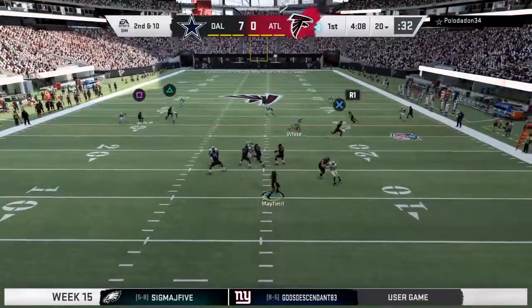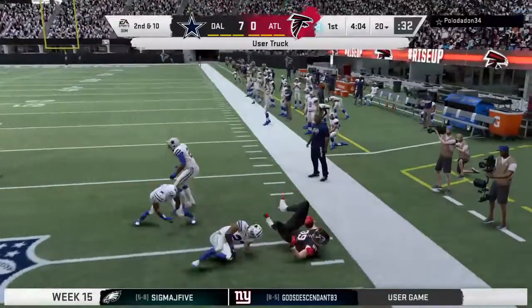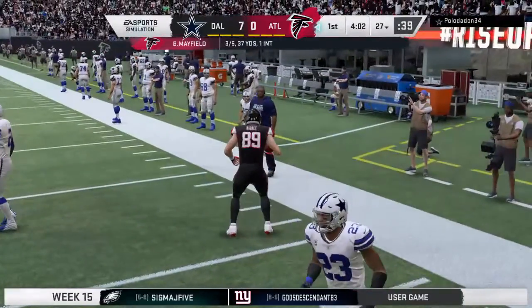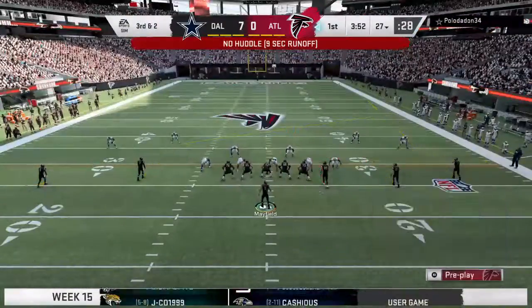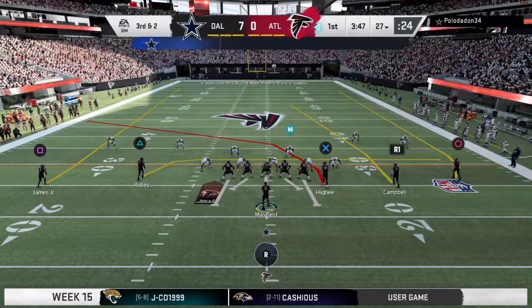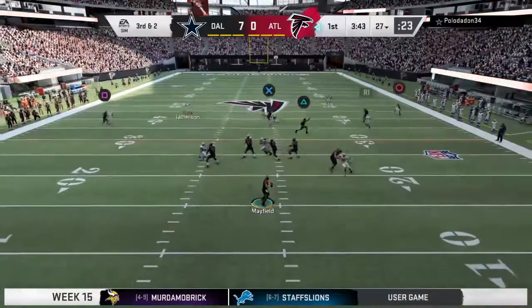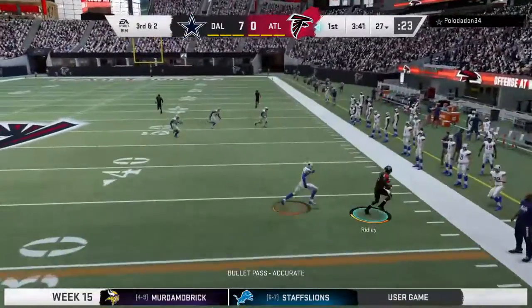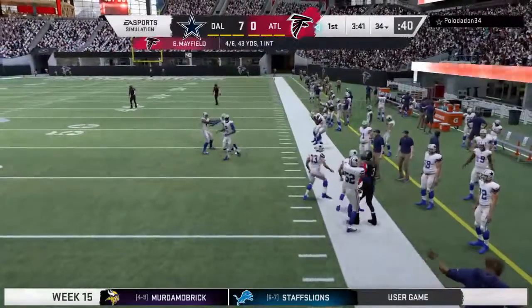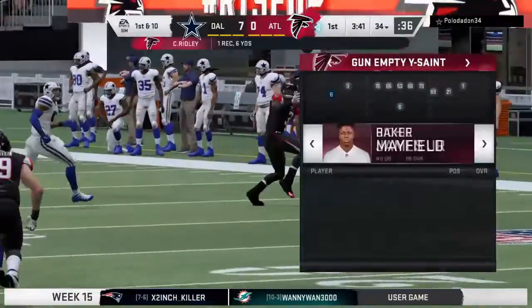Here's Mayfield. He's got his target. It's the tight end, Tyler Higbee. This will be a gain of about 8 to the 27-yard line. Mayfield on 3rd and 2. And he's got a man, Calvin Ridley. And he gets this up to the 34 out of bounds there.